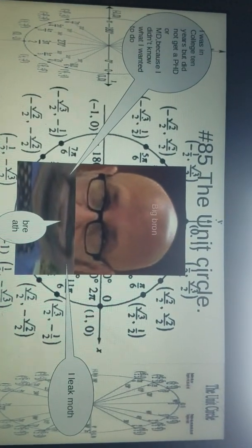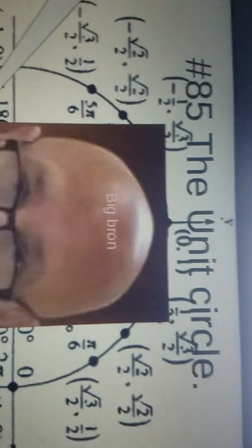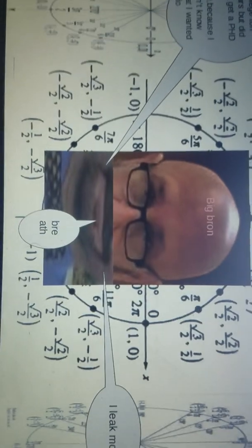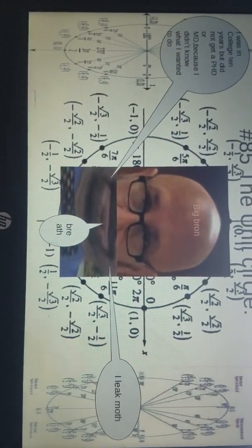86, Stanley Tucci. Number 85, the unit circle. I was in college 10 years, but did not get a PhD or MD because I didn't know what I wanted to do. That is an actual fact about Mr. Castle slash the unit circle.